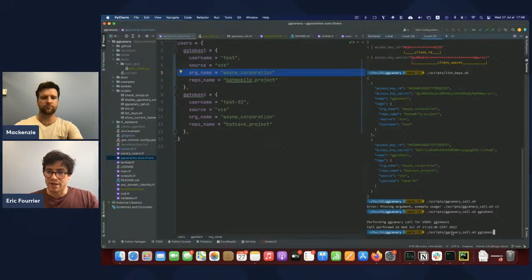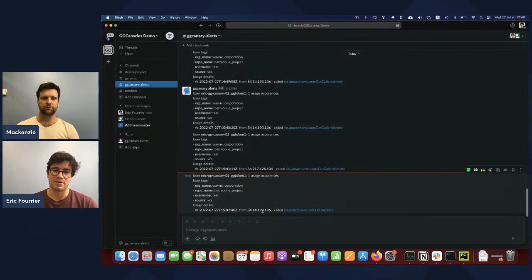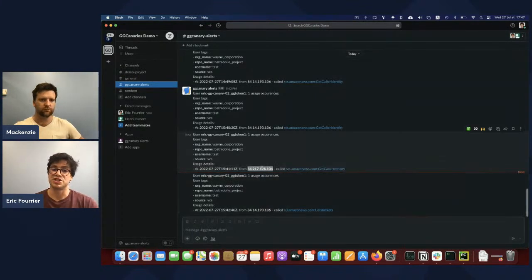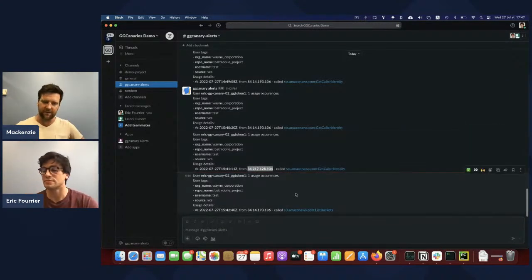If we do a quick call on our IP address, you can see it's actually the IP address of our offices. This is the Trufflehog log check, because the check is performed locally. And this one is with GG Shield, and because GG Shield works with a server, it's actually the IP address of the server. So we can see the two different IP addresses. Yeah, the two different IP addresses.